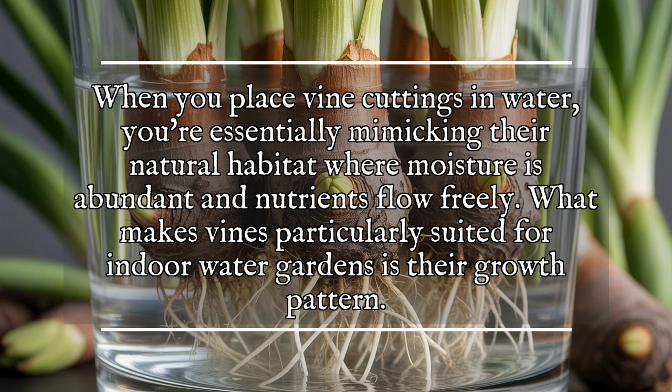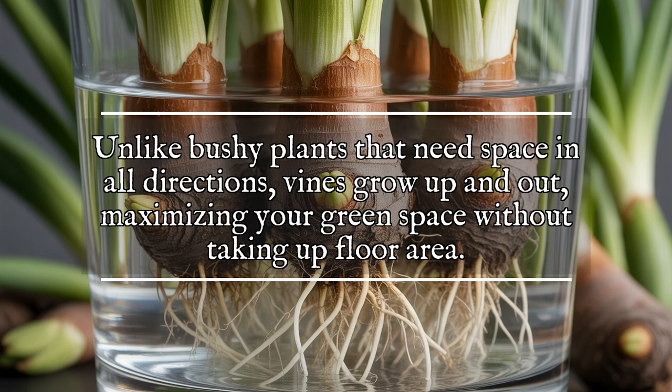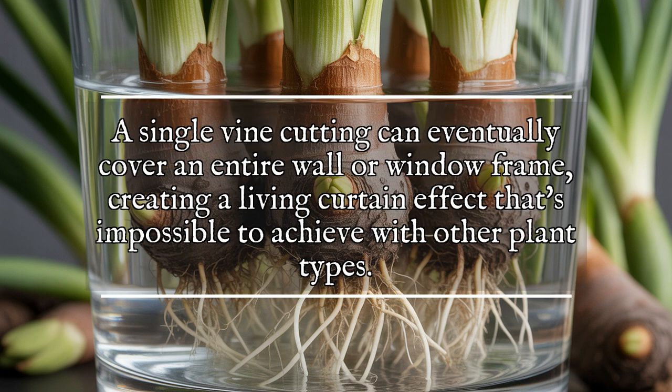What makes vines particularly suited for indoor water gardens is their growth pattern. Unlike bushy plants that need space in all directions, vines grow up and out, maximizing your green space without taking up floor area. A single vine cutting can eventually cover an entire wall or window frame, creating a living curtain effect that's impossible to achieve with other plant types.